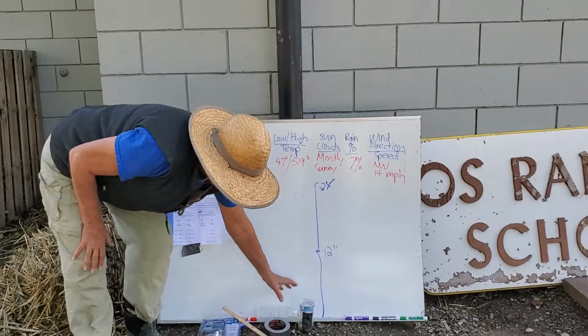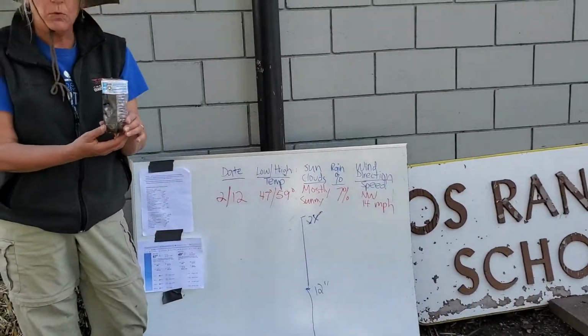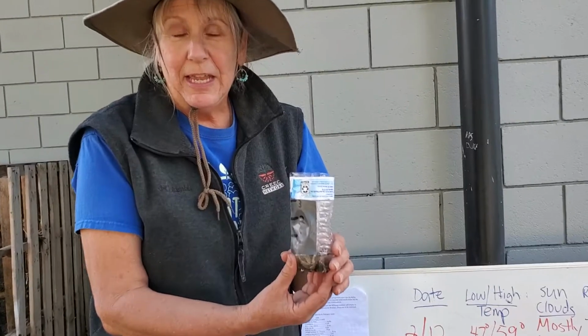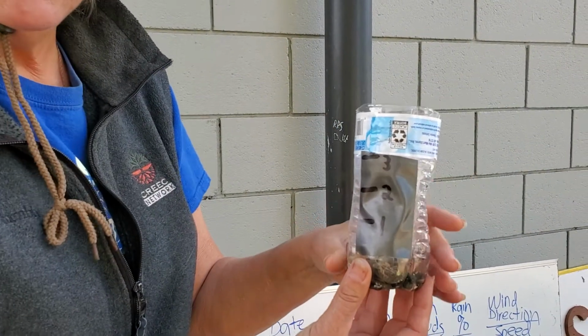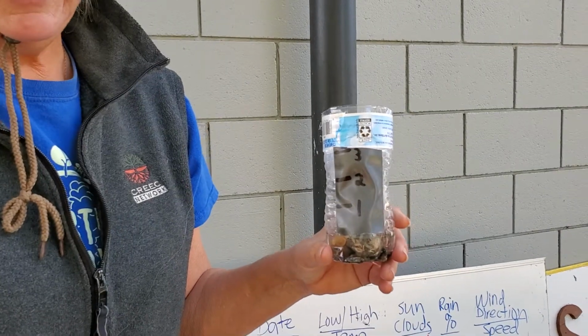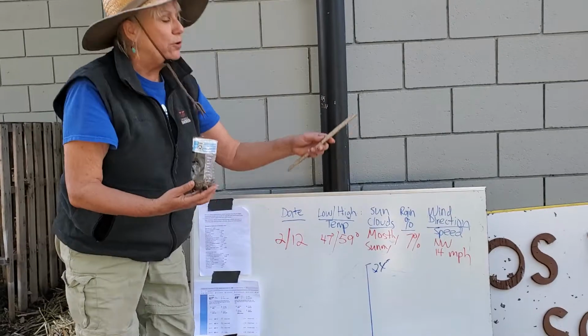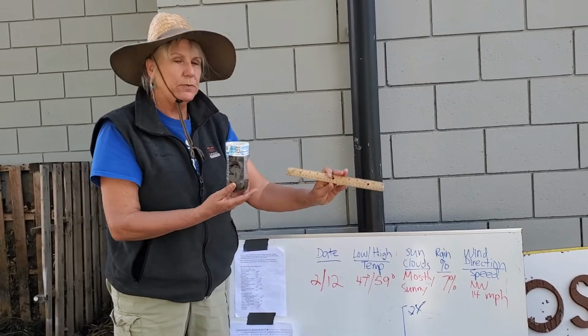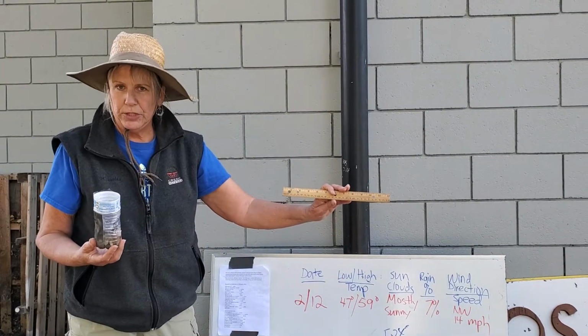So what I am going to recommend is that you guys can make a rain gauge. You can put this outside and measure how much rain is falling. Last night we only had 1/4 of an inch. So those of you who are familiar with the rulers, inch by inch, you got an inch, you got 1/2 of an inch, you got 1/4 of an inch.